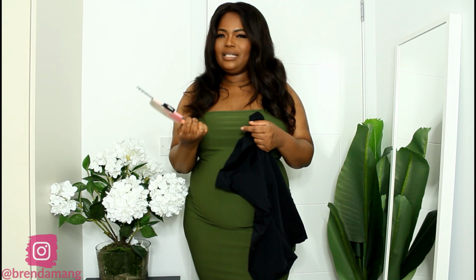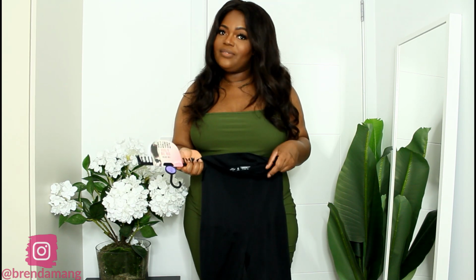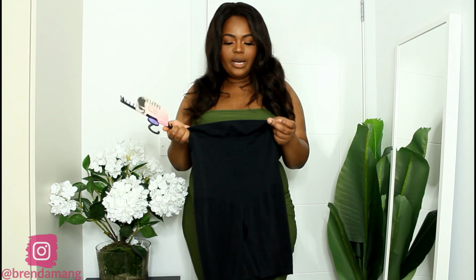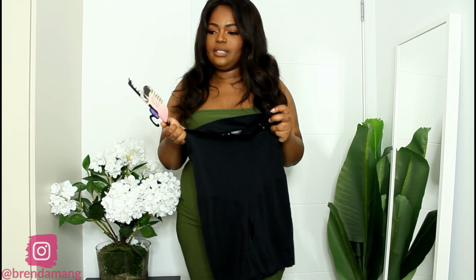This one was €6.50 I believe, so it's a little bit pricier than that one, but still very cheap. So let's see if it will work, but I have a feeling it will. So let's get this on and see. A few moments later.